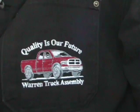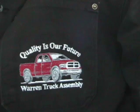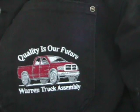There's my junk in the back. And I'm even wearing my Warren Truck Plant jacket. Warren Truck Plant is where they made Dodge trucks. Made this Dodge truck, 1978, and they still make the Rams today.